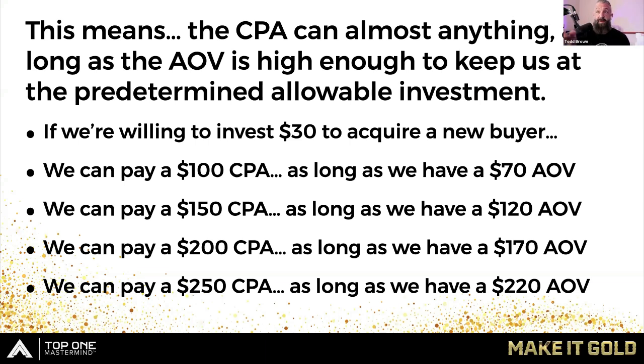But out of these right here, the 100 CPA, 70 AOV, 150 CPA, 120 AOV, 200 CPA, 170 AOV, 250 CPA, 220 AOV, they're really all the same thing in terms of the investment to acquire a buyer, right? In each of those examples, we're able to acquire a buyer for $30, we're going negative 30, we're taking 30 out of the bank. Each of those are the same.